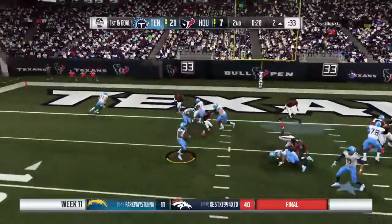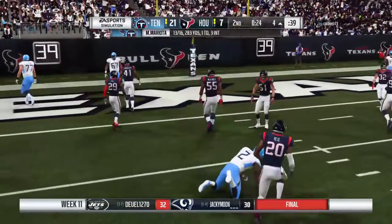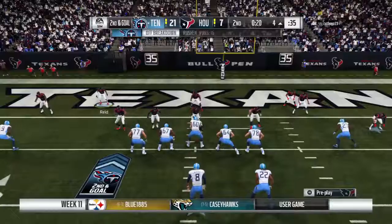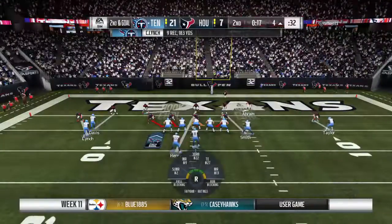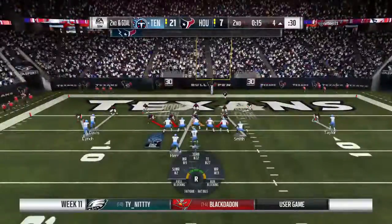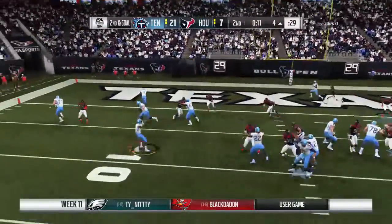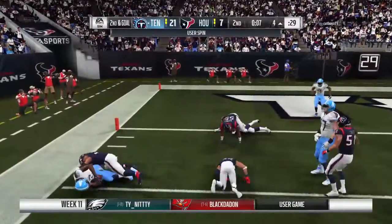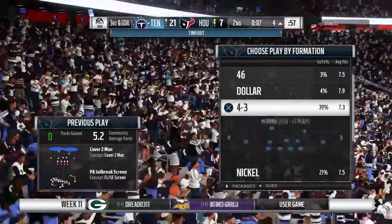Here's Mariota. This will be caught at about the 6. And this one will wind up with him losing yardage back to the 4-yard line. This will be a 2-yard loss on the play. And that'll make it second and goal. To the air again, Mariota. That is caught at the 7-yard line. No gain that time on the completion, and it'll be third down.